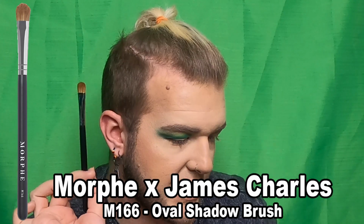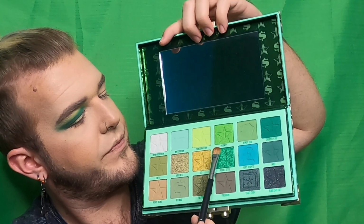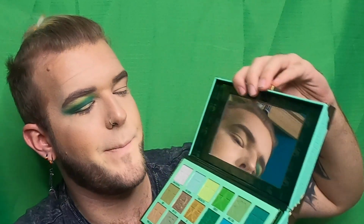Okay, so now I'm gonna take a M166 brush, and I'm going to go into the shade Emerald Estate, which is this one right here in the middle. And this is gonna go all over the lid. So I'm hoping that this will appear. Oh, it's pretty.